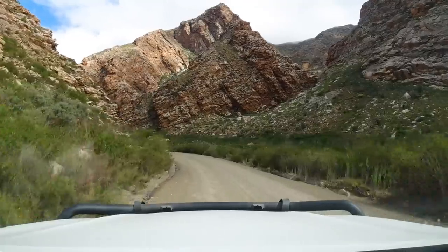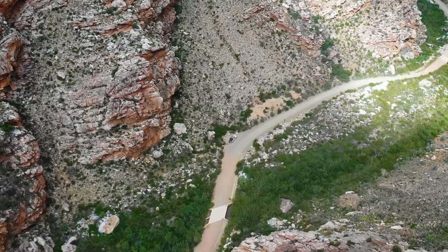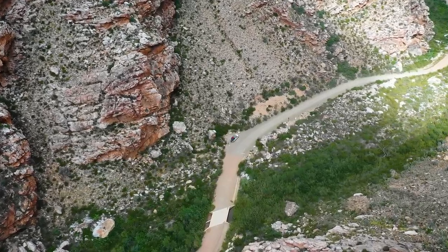This, I think, is a view best appreciated from outside the vehicle. So, time for a lunch break. Well, I never get tired of driving through Seweweekspoort.